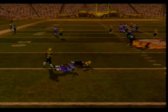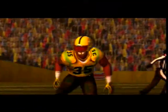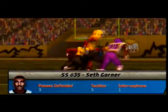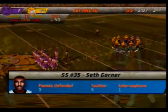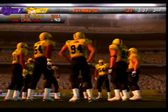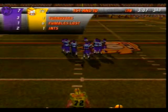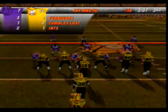I'll tell you, it's very important to have pressure on the quarterback. What that does is make the secondary's job a heck of a lot easier. And that play, it led to an interception. Defense gets the takeaway. They're now set to go at the 43-yard line.